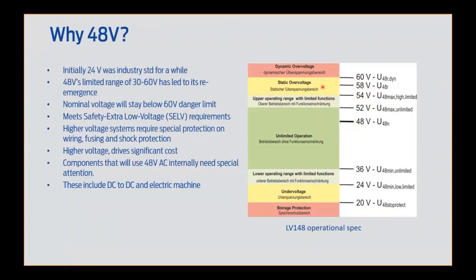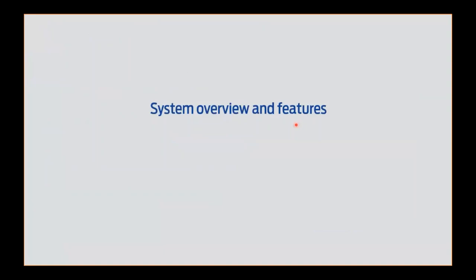And when we put in some overvoltage protection for static and dynamic limits, we soon end up at a mean operating voltage of around 48 volts. That's how the industry evolved from 12 volts to 24 volts, and then now to 48 volts. The key advantage is that all the key components being used still stay within 60 volts, which means there is no need for any additional protections in the first place.